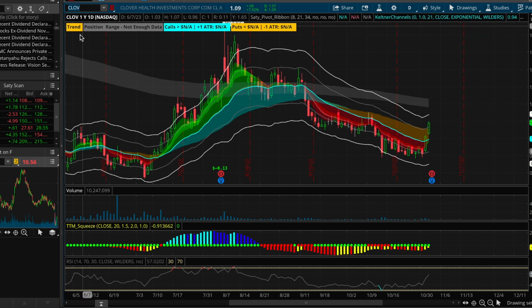Now, per this study, it still is clocking it as a neutral trend in yellow, not quite ready to say, hey, we're in a bullish trend yet, which makes sense, right? This is a long time drawing down. And if we scroll backward in time, there's even a longer storied history of downtrend. So, everything was sort of a grain of salt and an air of caution, if you will.